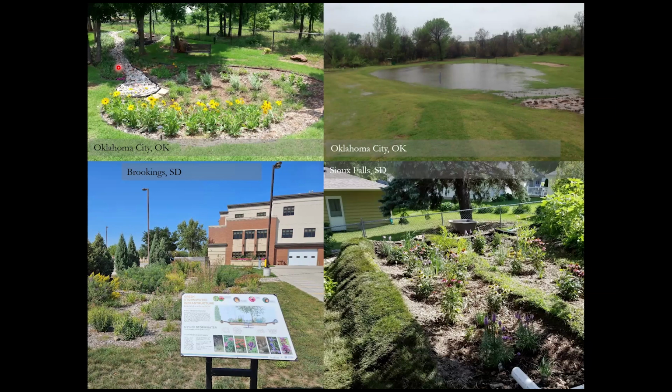It has a dry creek bed coming down. This acts as a kind of sediment treatment. You're able to get the sediment removed, and then it comes into this depressional area. It's planted with these beautiful native plants, some black-eyed Susans and brown-eyed Susans.